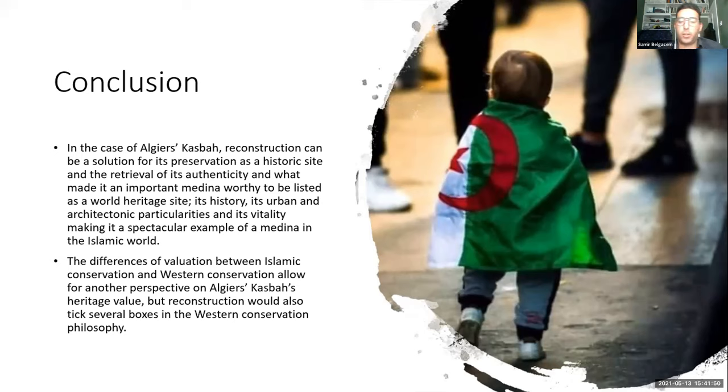Also, the differences of valuation of heritage between Islamic conservation and Western conservation allow for another perspective on Algiers Casbah's heritage value. But reconstruction would also take several boxes in the Western conservation philosophy. It's the restoration to a previous state in order to restore the experiences that people would have had in that particular heritage site. It would actually restore authenticity, even if this requires a reconstruction of lost heritage.